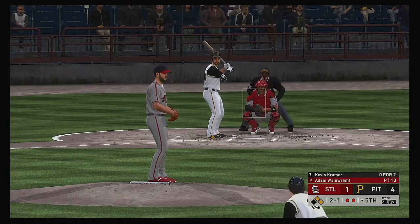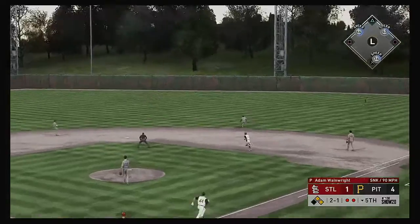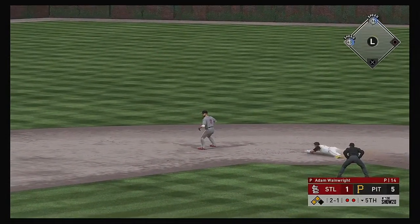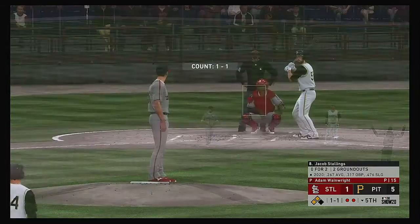The batter, number 44. At the plate now, Kevin Kramer. Hit hard on the ground to second. And that's through into right field for a base hit. In at second safely as a run will score on the play as well.